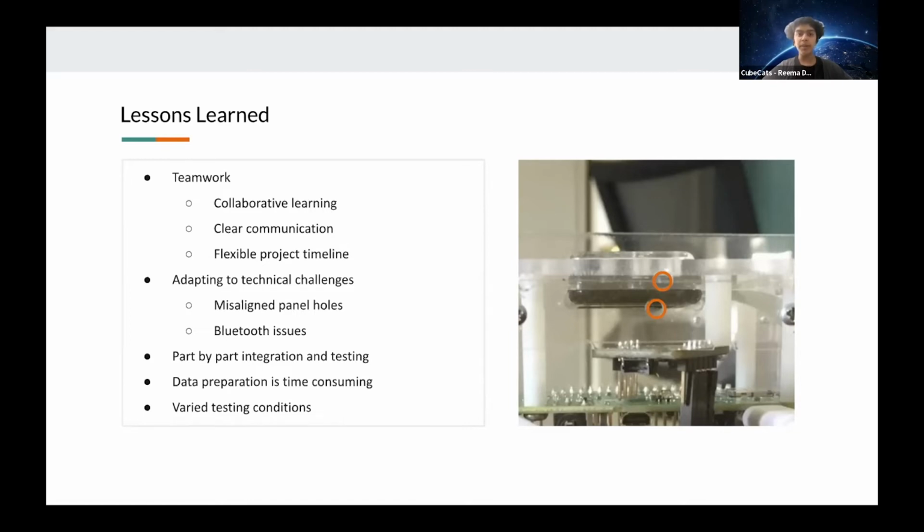Some of the holes in the panels did not align, so we drilled additional holes and managed to secure the panels with fewer screws. We ran into issues with Bluetooth communication between the Raspberry Pi and Windows computer, so we migrated to a Mac computer and got it working. We also learned to integrate and test our CubeSat part by part to easily identify issues and the component that was the source of the issues.